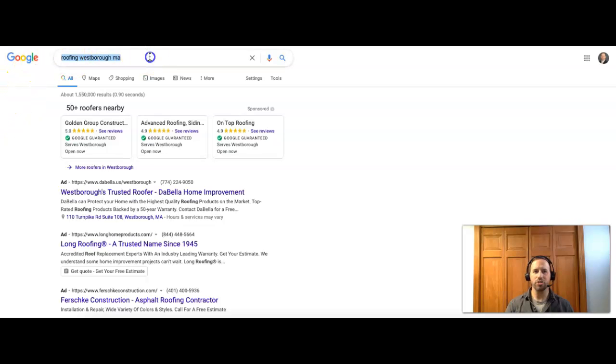So just for this example, I'm going to go ahead and use roofing Westborough MA. So if we are on a Google search, this is what a new customer would put in, right? Because they don't know of any roofing company in their area. So the first thing you're going to see is this ad section. These are the older ads that look like a website. These are the new ones, the Google guaranteed ads. They put them on top of these ones, which tells you that these ones are better.